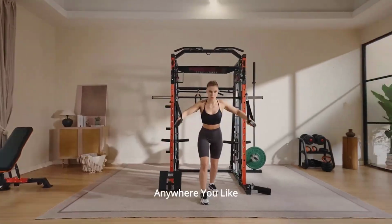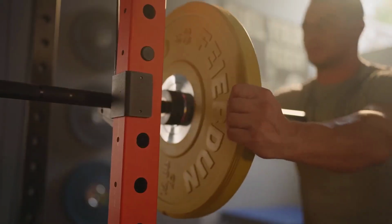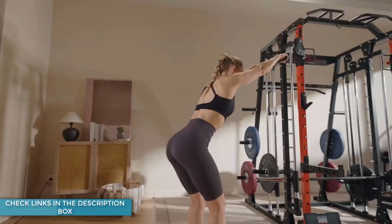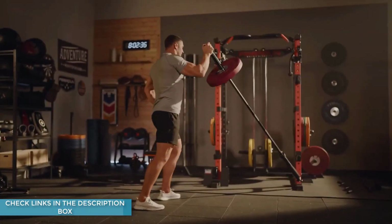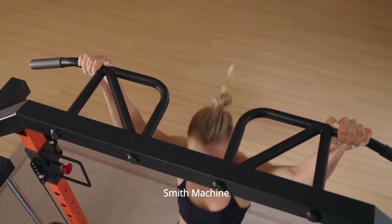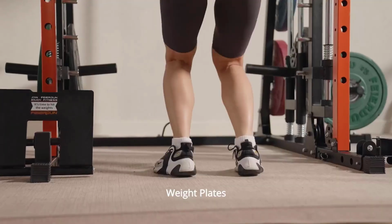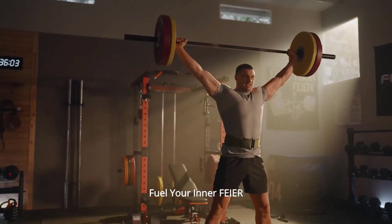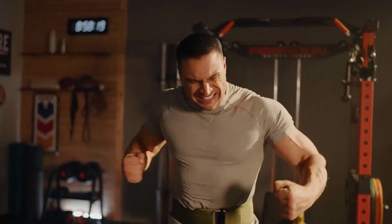With its compact design, this 10-in-1 gym solution offers multiple workout stations, ensuring you have everything you need for a full-body workout. Built with premium steel, it supports a substantial weight capacity, providing stability during intense sessions. Additionally, the advanced paint technology ensures durability, making it a long-lasting addition to your fitness routine.